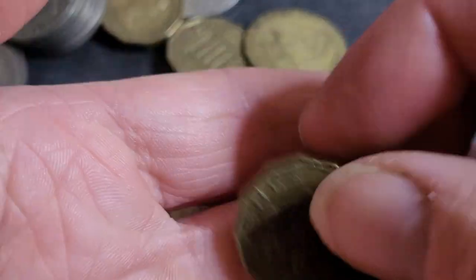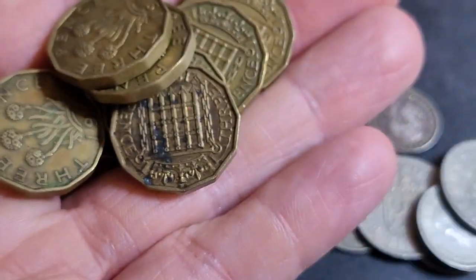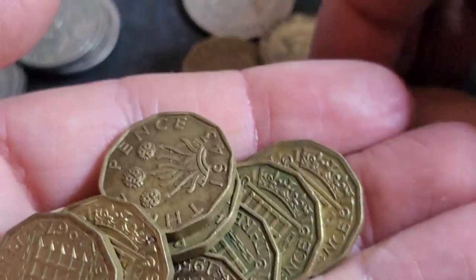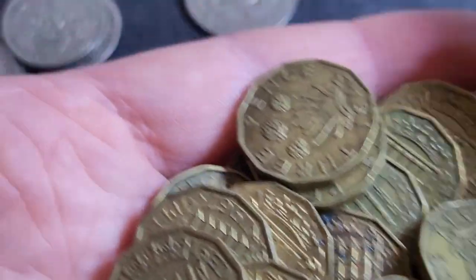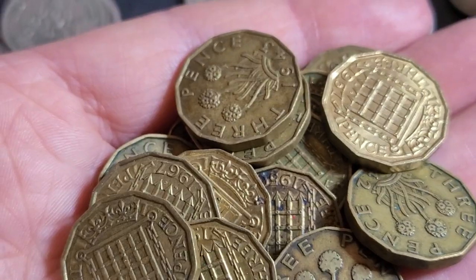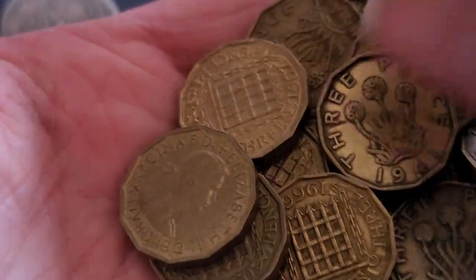Okay, then let's have a look at the threepence coin. This is actually quite nice. I think I would actually like our $2 coin to be like these ones. As you can see, I've got quite a lot of them. These are minted in the tens of millions. I think the average is about 20 or 30 million coins.